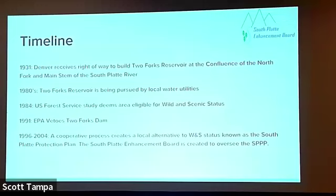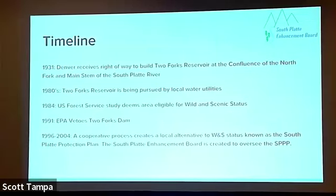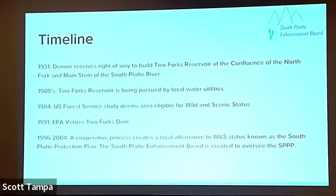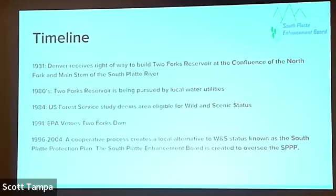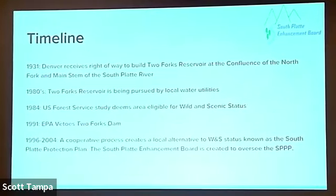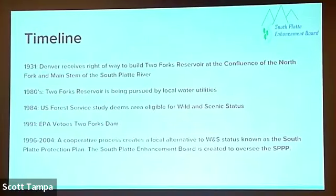A lot of different rivers have had plans move forward based on the collaborative process that started on the South Platte. If you're familiar with the upper Colorado, they have their Wild and Scenic Alternative Management Plan program. That and many others like it were based on what we did here on the South Platte first. So come to 2004, the Forest Service approved a plan for how they wanted to manage the river, called the South Platte Protection Plan. And the South Platte Enhancement Board was nominated or created to oversee that plan.